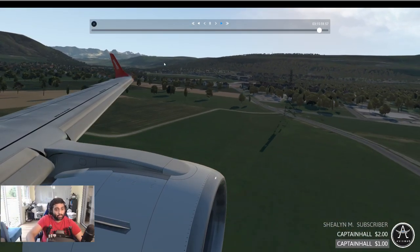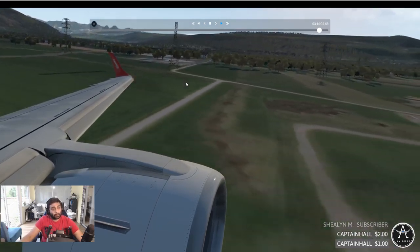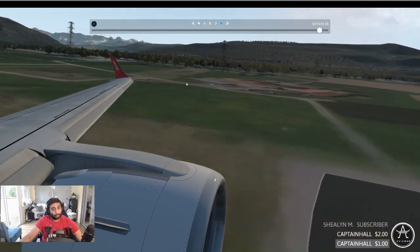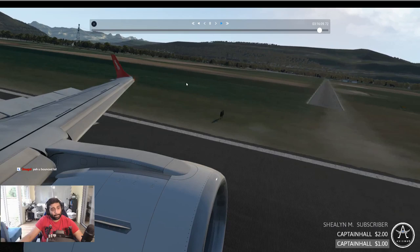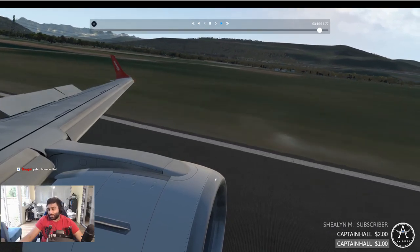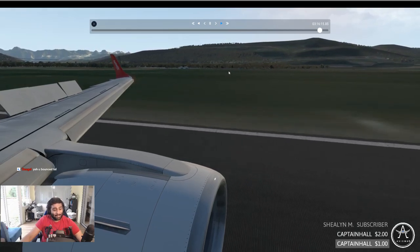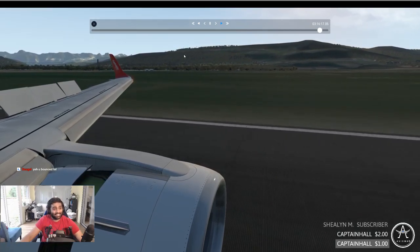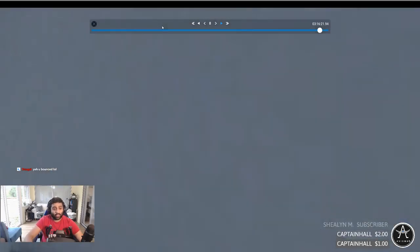Get this snapshot here quickly. Okay. There's a bounce. There's a bounce, guys. Yeah, you bounced it. I did bounce it. It was a pretty good landing, though, guys. I think it was still good.